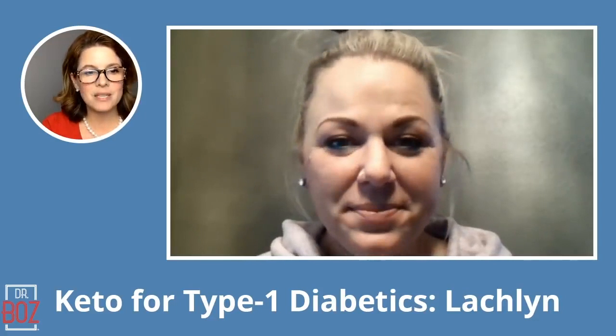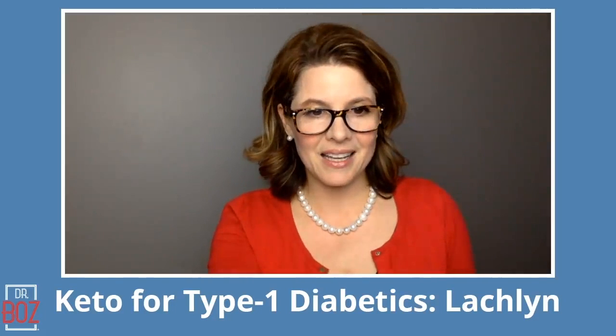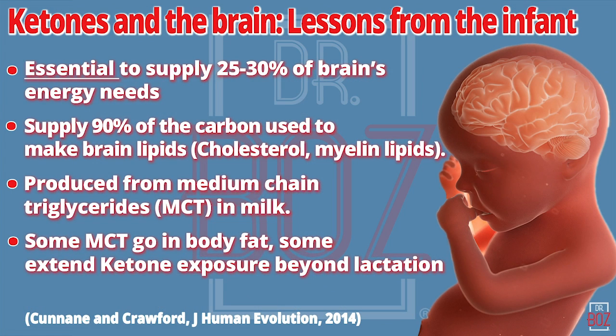They won't be able to see you for just a couple of minutes here, Lachlan, but I'm going to go through a couple of slides that I think are really helpful. We're going to use the baby's brain as a way to teach. People talk about whether or not glucose can go into a baby's brain, or into our brains, and whether or not our brains can use glucose. That myth should be put to rest. Our brains absolutely can use ketones.